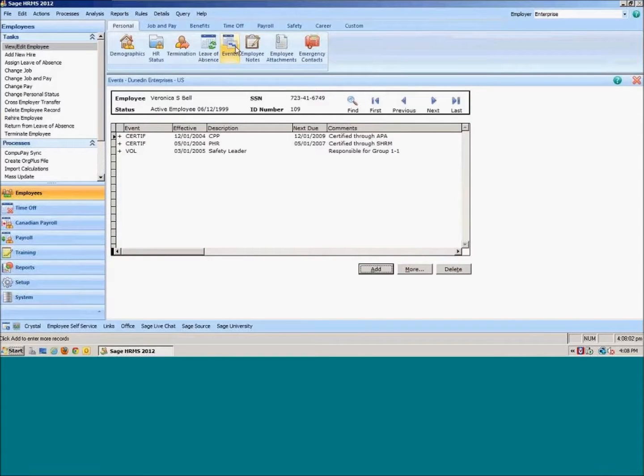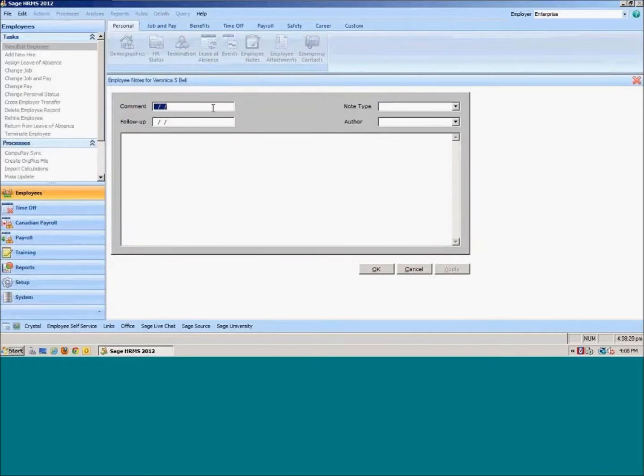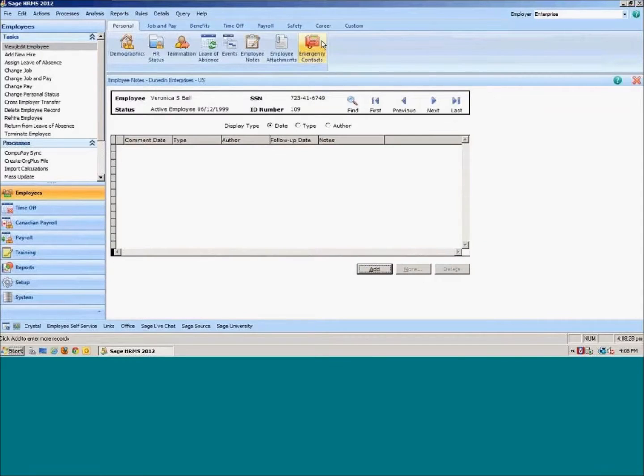It has a section for actual events, like certifications. If they're expiring, alerts and workflow can tell you that, hey, this certification expired or it's about to expire. You can email the employee, those kinds of things. It also tracks confidential employee notes. So, for instance, if you need to add a commendation or a reprimand, we can easily add one here. These would be your note types. If there was a grievance note, something along those lines, we can add those to the system as well.